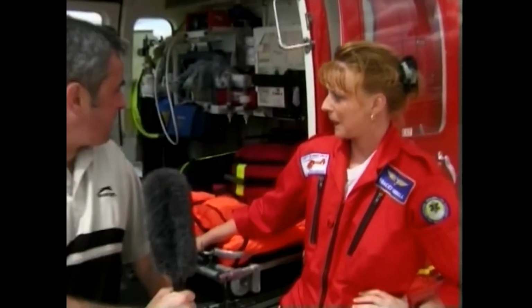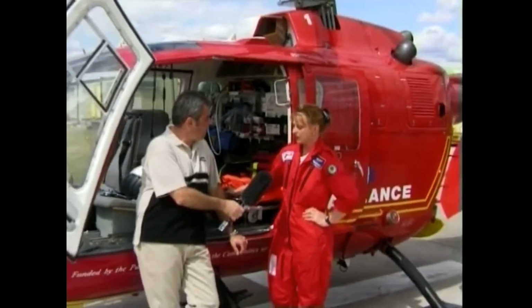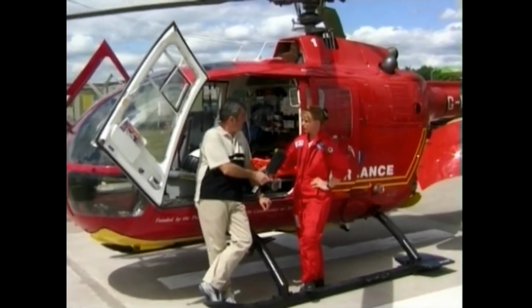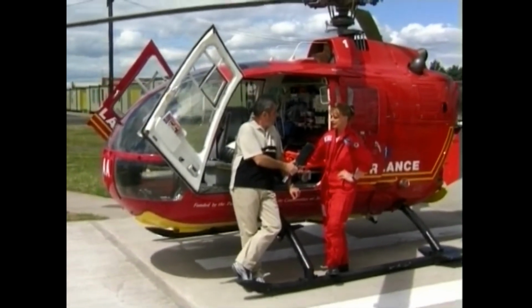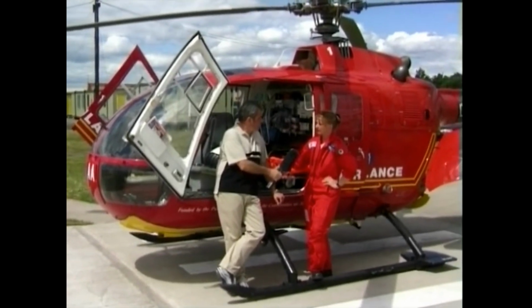So yes, we've moved all types of patients and all types of case in this machine. Over the years, what sort of work would it have done in the area? We deal with all types of calls, from road traffic accidents to access problems where land vehicles can't get to the patients. So we really deal with a variety of incidents on this.